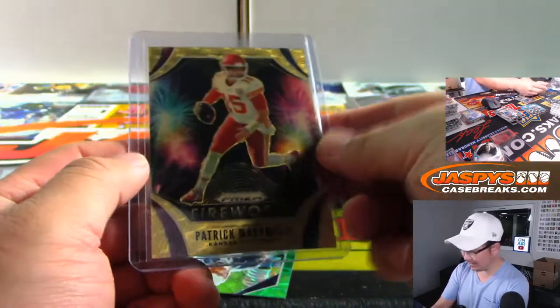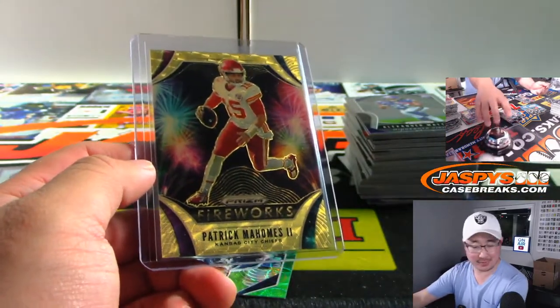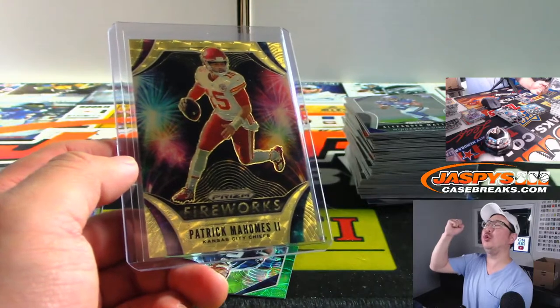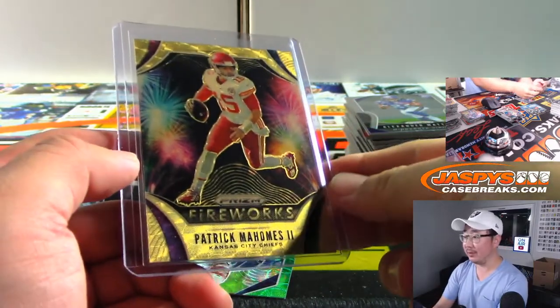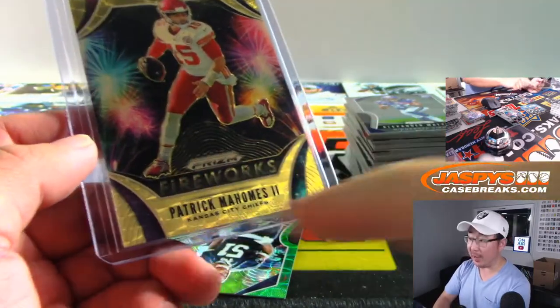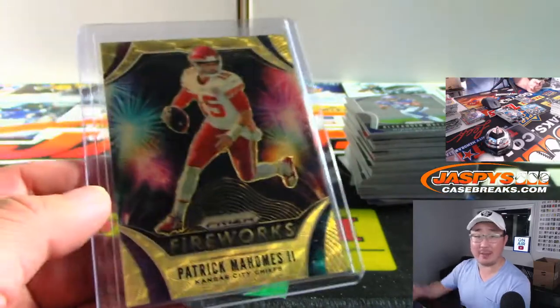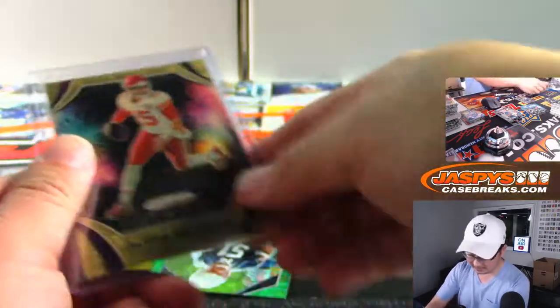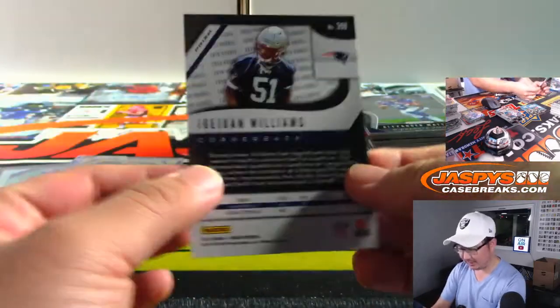I'm worried about this guy destroying the Raiders. Jeff, all aboard the Big Hit Express. Whoop whoop. Or maybe the Raiders know that Patrick Mahomes will destroy them, so they know they have to beat the Jets. That's my hope anyway. There's Juwan Williams to 75.